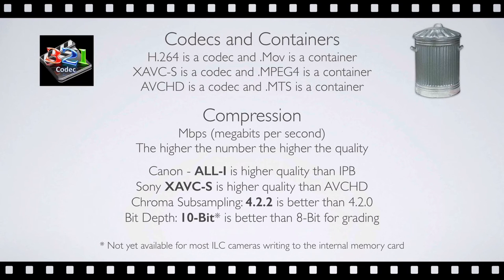Also, compression is measured in megabits per second. As stills photographers, we have the luxury of just knowing whether a JPEG compression at 3, obviously we're going to start seeing artifacts quite quickly, whereas a JPEG compression of 10, we know that's really high quality and we're not going to see any of those JPEG artifacts unless we re-edit that file a number of times. Okay, so generally what we're looking for in compression for our cameras is a high megabits per second. This will give us a higher quality because it's less compressed. It gives us a larger file size, but that lower compression gives us the flexibility to post-process, color correct, and grade those videos in our post-production software.